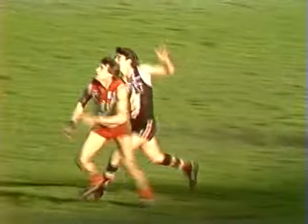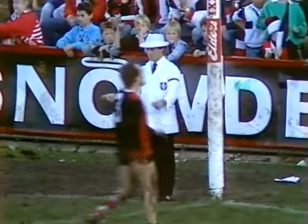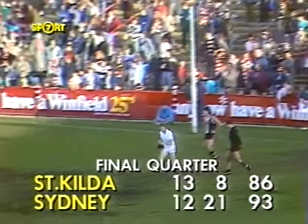The Swans running in numbers downfield. A long kick by Tui up towards full forward. Almost a mark to McConville. It spills to Mitchell, who puts it through for another one. It could be the season. 4 goals to Barry Mitchell. Great roving. Oh, a marvellous game from Barry Mitchell. 34 possessions, and he really has been a 4-quarter player. I mentioned that a goal he got earlier in this quarter.